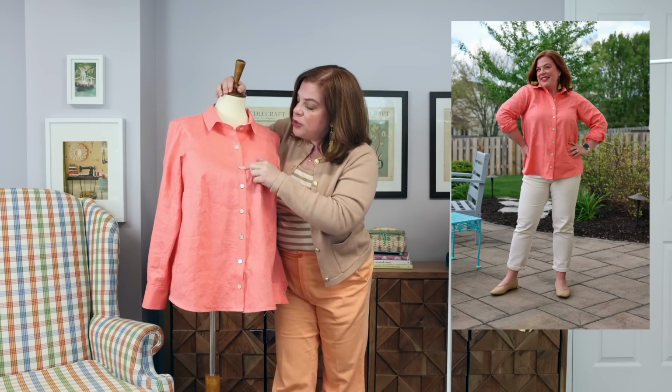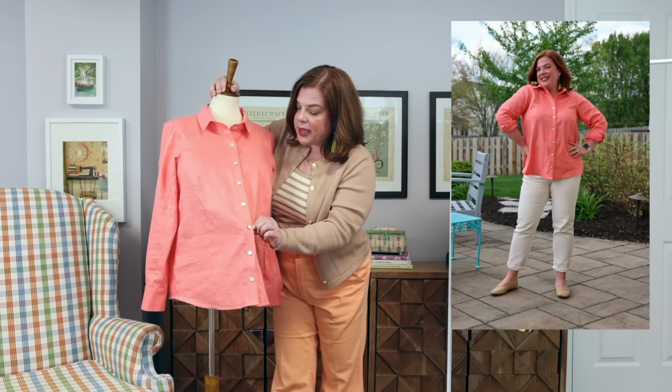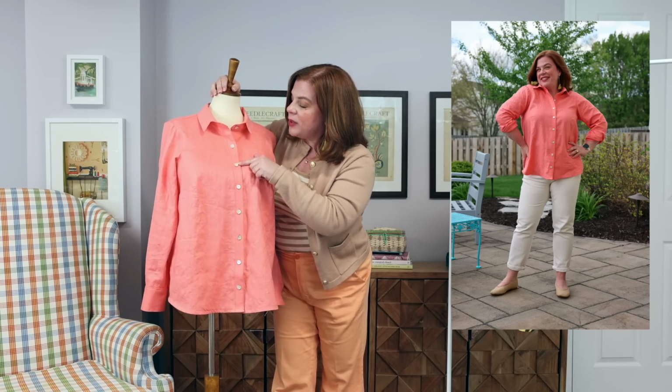I used little shell buttons down the front so they kind of pick up the little bit of the coral when the light hits them, because they have a little bit of a multicolor effect when the light hits them. And all in all, I'm absolutely in love with my new button-up shirt. I wanted a linen button-up shirt for the summer. I still might make myself a cream-colored one, which is my white. Jury's still out on that, but man, I absolutely love a good linen button-up shirt. It's going to get worn a ton.